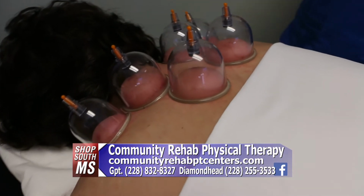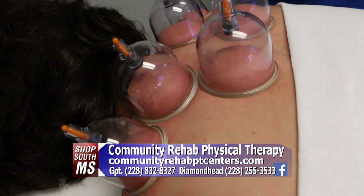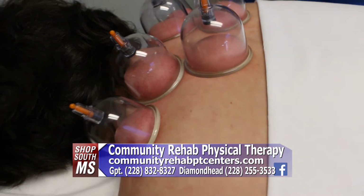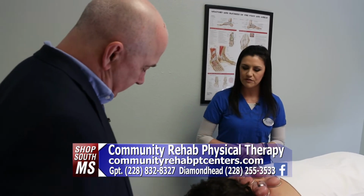And they'll also tend to pull out some interstitial debris, anything that's down in those tissues that's been trapped for a long period of time. Now, it doesn't actually pull it through the skin. It just pulls it up to the surface. Not through the skin. Underneath it. Yeah. So that way you just naturally flush it out. Correct. The lymphatic system will take over and move it.